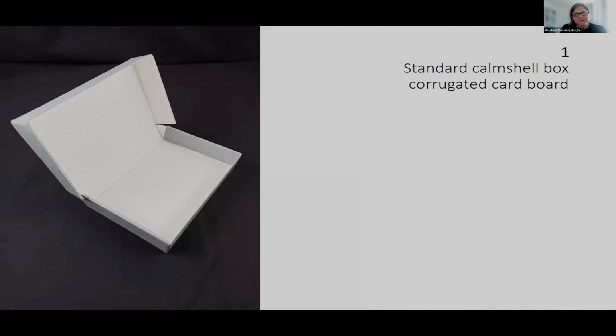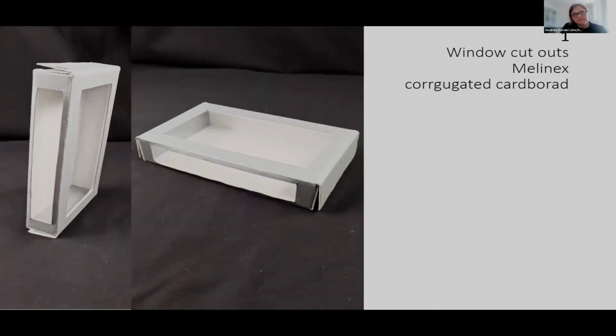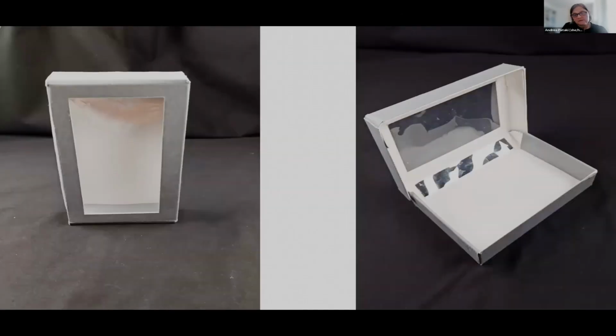There we were thinking to use a standard clamshell box out of corrugated cardboard, and we cut out windows to see the back and to see the front. So it's enclosed, it's secure, but you still see the information. So this would be one prototype. It's not performed yet. It's just ideas we are playing around with. This is how it would look.